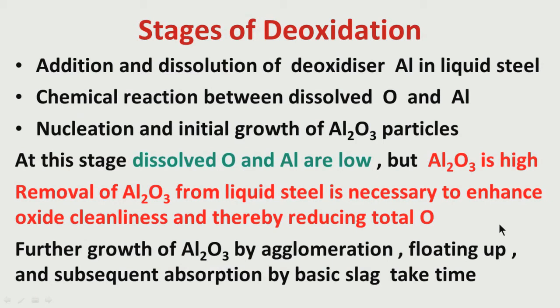Now, how is it possible? The growth of the alumina particles happens by agglomeration. That means these particles combine with each other, agglomerate, float up, and subsequently are absorbed by the basic slag. The formation of alumina was very fast, but the growth of the alumina particles, their floating up and getting absorbed by the top liquid slag, takes time. So, we have to give adequate time for the inclusions to float up and get absorbed.